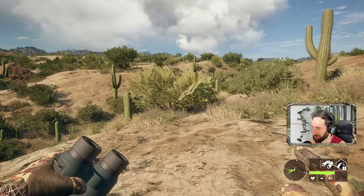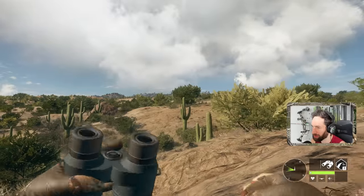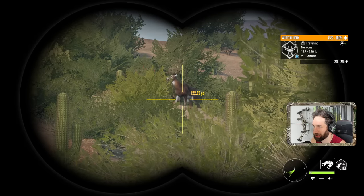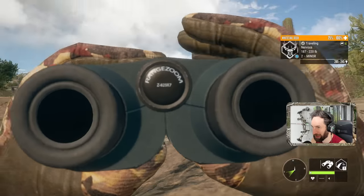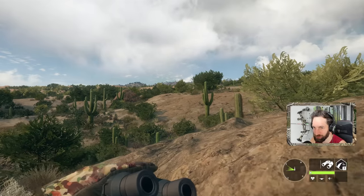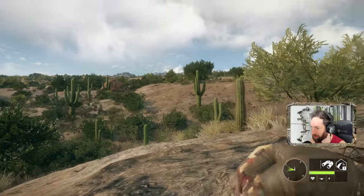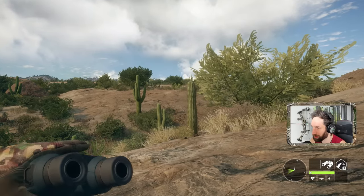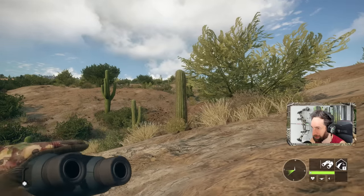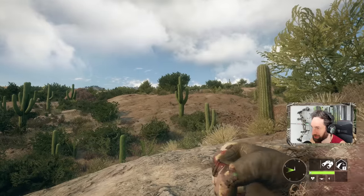All right, he's going to come right past here. Oh, there he is. Oh my God, you guys, look at the rack on that thing. He's coming right past. Perfect. We got to keep an eye on him. Okay, that's actually a different herd. Keep an eye on him. Where is he going to come from? There he is, there he is.